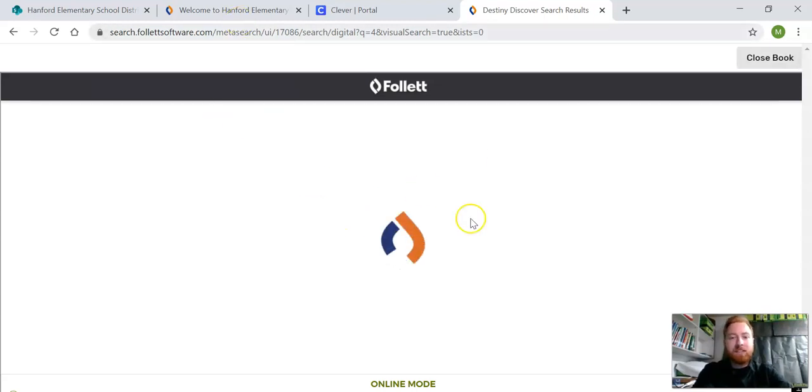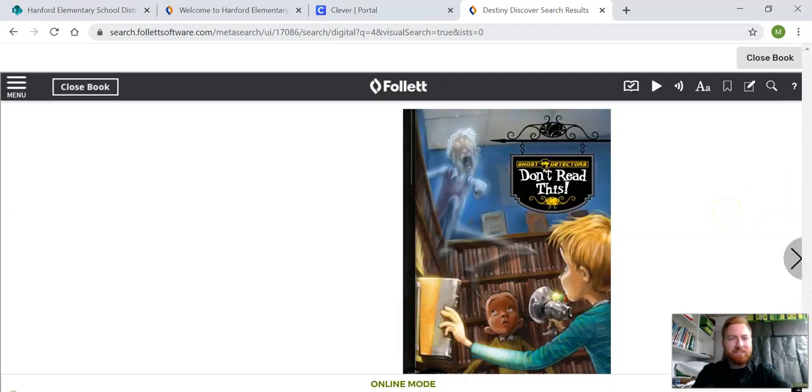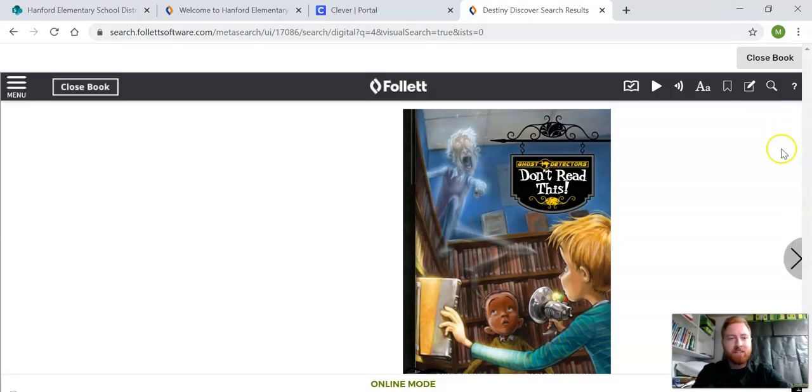That'll pop up. You can click allow. That's just if you end up saving. I think there's certain books you can save stuff onto your device. So just click allow. It's not going to hurt anything.